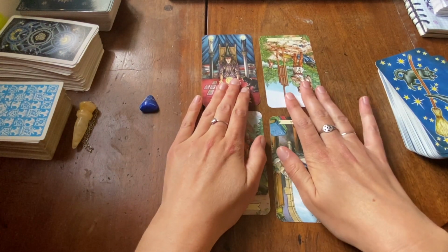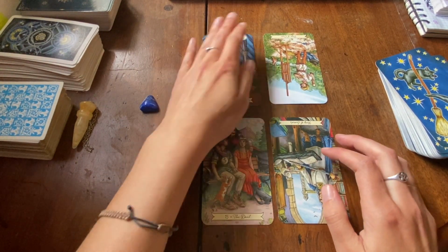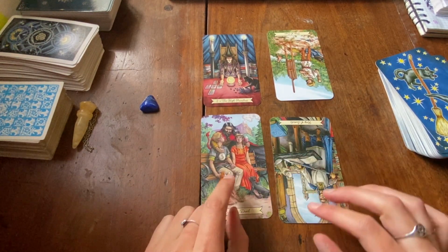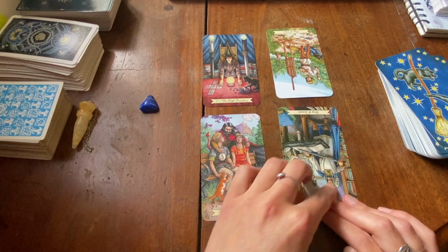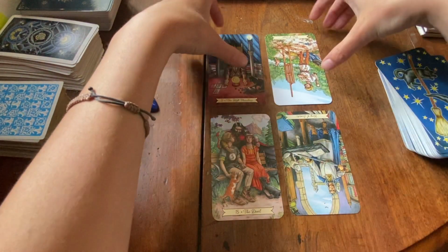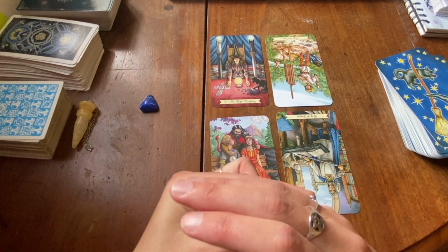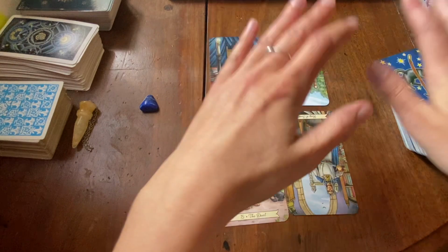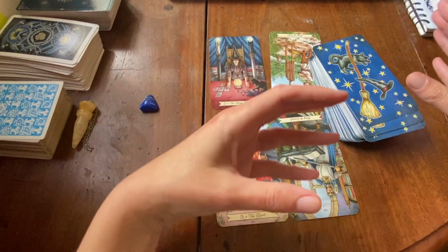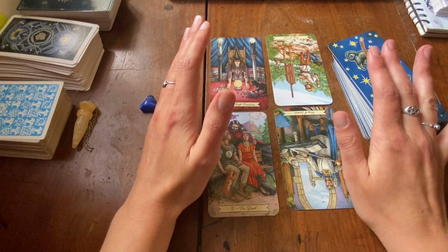So as I'm doing the reading, I'm looking at the mental energy, I'm looking at the intentions and the actions, looking at the emotional energy, and I'm looking at what's actually physically manifesting right now. Yeah, so I'm not going to go through the reading necessarily with you, because I'm more showing you how I shuffle, how I pull cards, right? Basically, you see I didn't do any shuffling there.